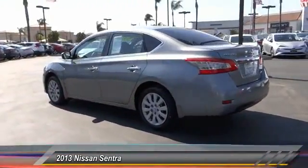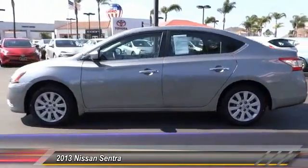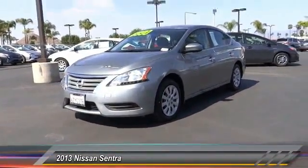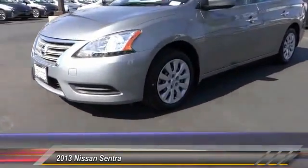Here are some of this vehicle's great options: traction control, keyless entry, air conditioning, front AM/FM stereo radio, power door locks, child safety locks, power windows, trip computer, center console, dual front airbags.